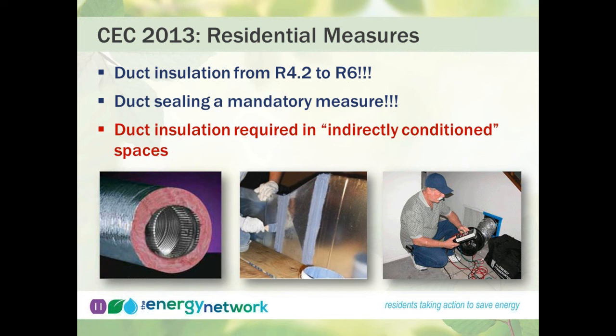Part of that intent is that you have conditioned air in that duct, and you want to insulate it to keep it contained to go to those conditioned spaces. In addition, if you had a big, extreme change between temperatures from the outside to the inside, potentially there's condensation and other issues that could happen at the ducts. So it's important that ducts for conditioned spaces are being insulated at those locations. And this duct insulation is required also for indirectly conditioned spaces. That's an important change from before.